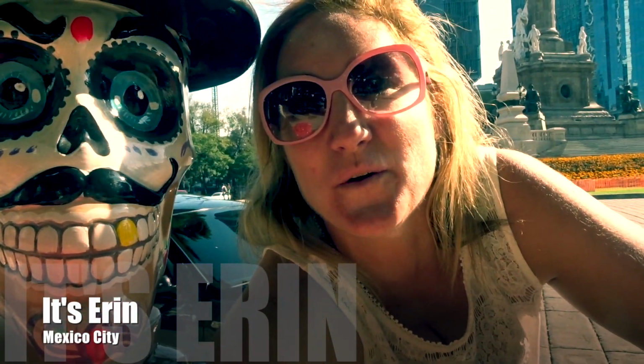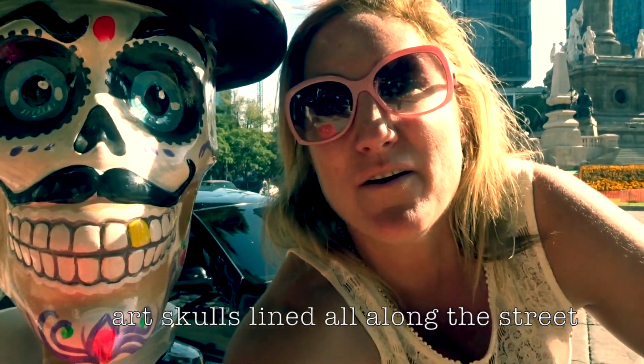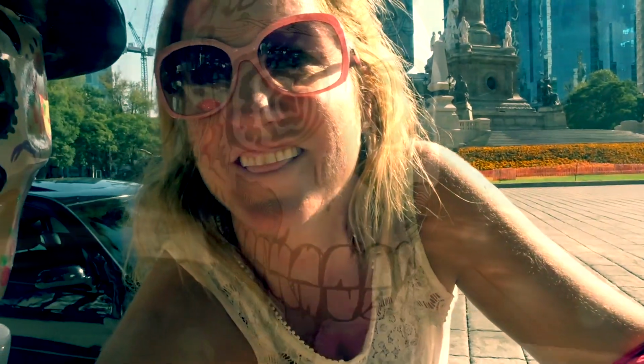Today I'm going to show you this beautiful art exhibition that's on right now for about a month, of 56 beautiful art skulls from artists from all around Mexico. You're going to just love it. It's a beautiful day here, so I hope you enjoy it, and I hope I get all 56 of these skulls. You're just going to love it.